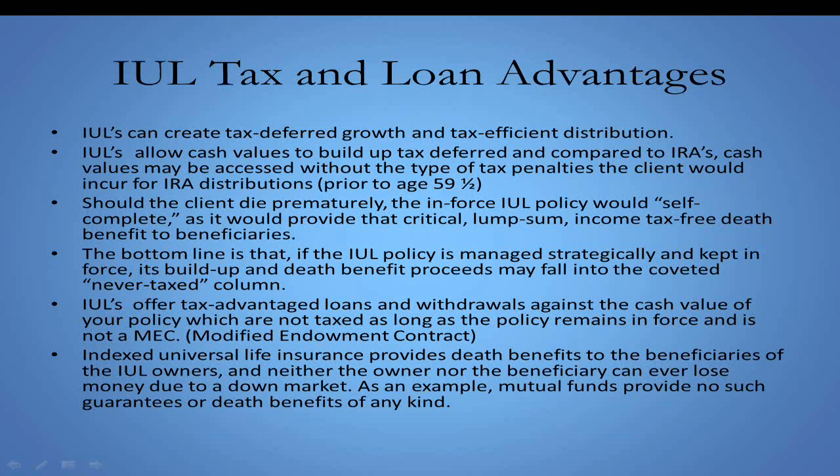Whereas an IRA, you can't touch it until you're at least 59.5 years old, or you're going to get some tax ramifications. The other thing to keep in mind, if anything was to happen to the client, if they were to die prematurely, this is still an insurance product. It's still going to self-complete. It's still going to give that critical lump sum, tax-free, obviously, right to the beneficiaries.